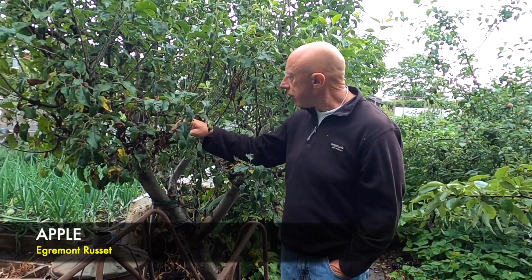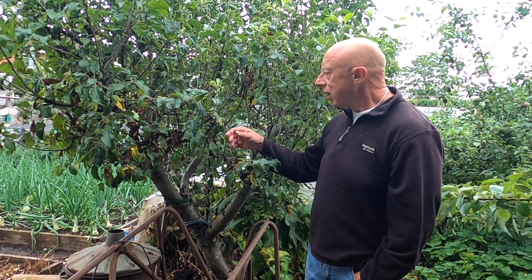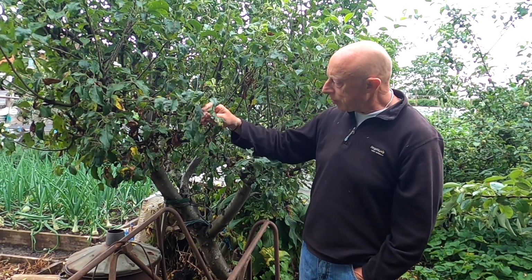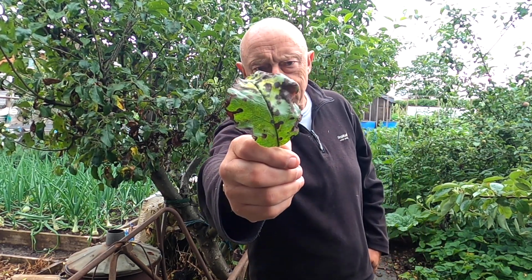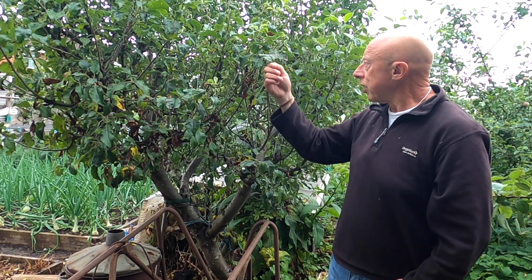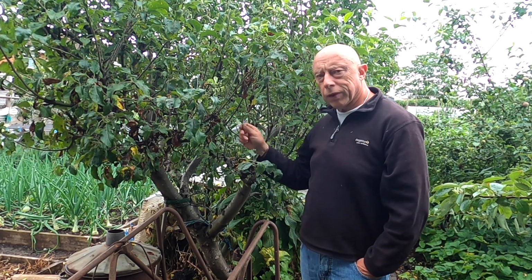It's not so good news with the Egremont russet tree. There's very few fruits on it, and I don't know what's happening on here, I'll just take this leaf off, but that seems quite common amongst the tree all over. I don't know if some disease or something has been caught this year, but hopefully it's a one-off and it will return back to normal for next year.